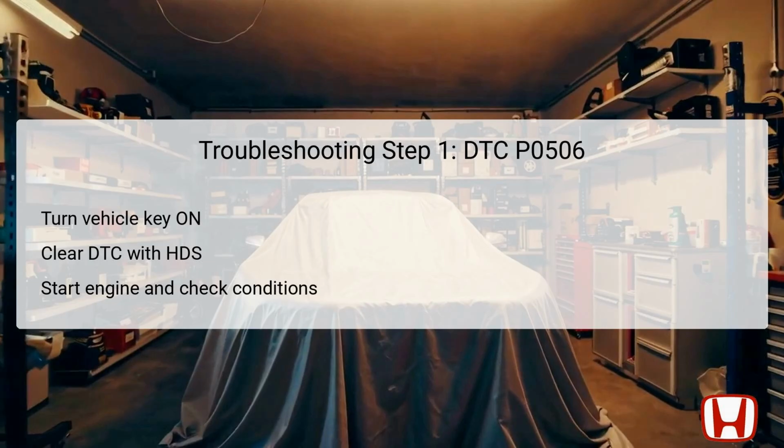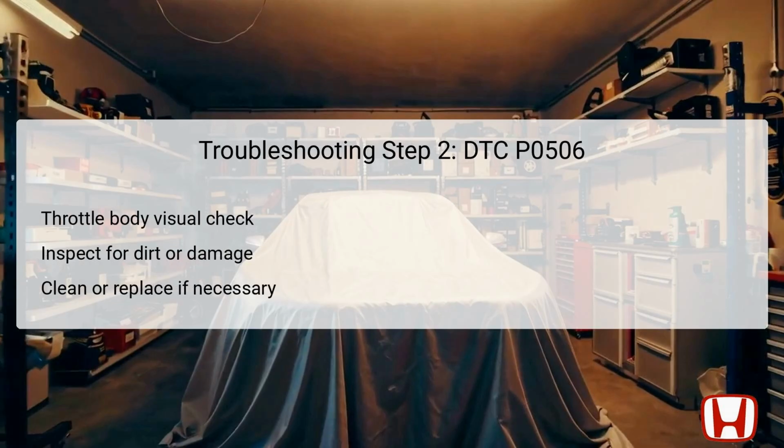Lastly, check specific conditions through the HDS data list, such as the engine coolant temperature, ECT, intake air temperature, IAT, vehicle speed, and fuel trim values to confirm they are within expected parameters. The second step involves a visual inspection of the throttle body to check for any signs of dirt, carbon buildup, or physical damage. With the vehicle turned off, remove the intake air duct that connects to the throttle body. This step exposes the throttle bore, allowing for direct examination.